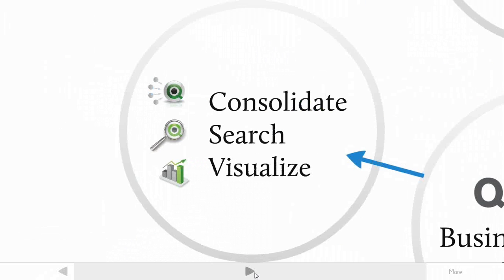ClickView allows you to consolidate information from multiple different data sources. Wherever the data lives in your business, we can take that information and present it back to your end users in a ClickView application. ClickView allows you to search on any information that lives within that application in the same way that you'd search on Google.